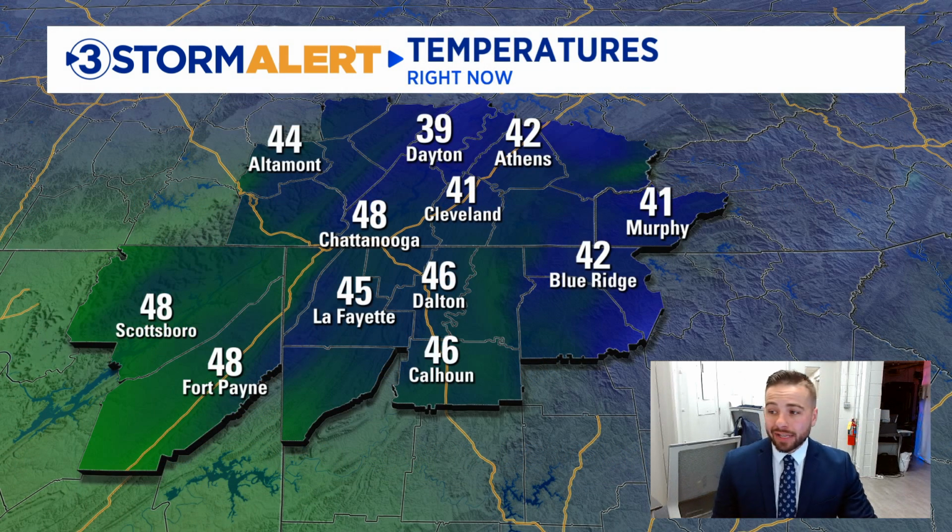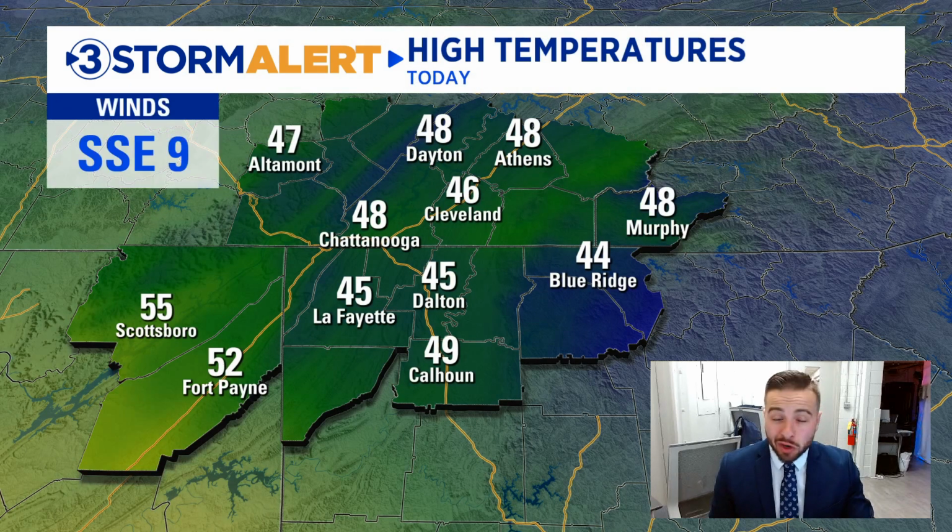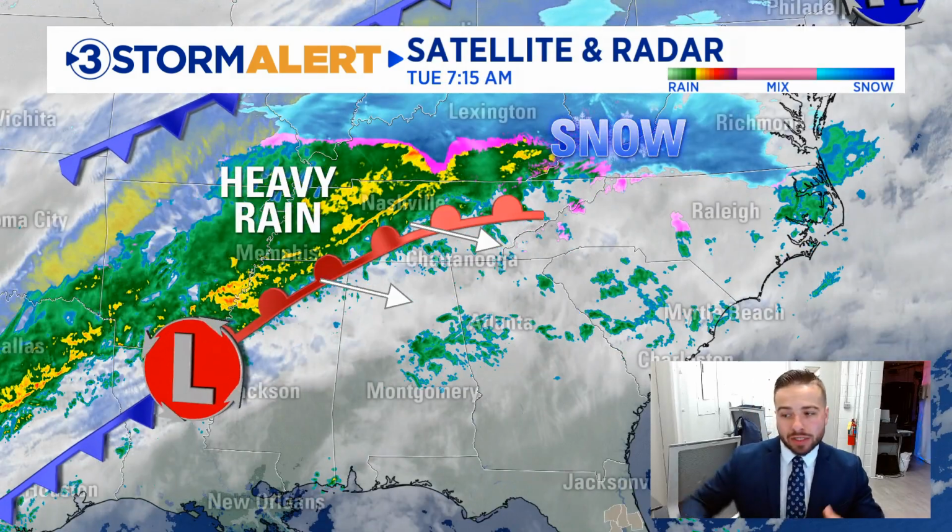Temperatures this morning generally in the low 40s from Cleveland northbound, even Dayton in the 30s, 42 in Blue Ridge, 46 in Dalton, and really not going to see those temperatures budge a whole lot today. A lot of cloud cover, a lot of rain, and that warm front should mainly stay to our south, but Scottsboro, Fort Payne, you may climb into the 50s. That may be the warm spots, and the further south and west you go, you're going to get into some of that warmer air.